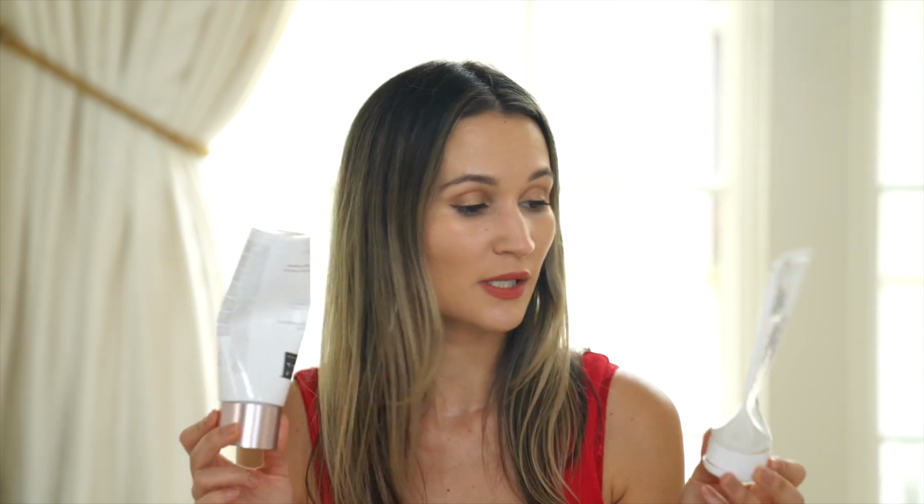Let's move on to hair. This is the Ritual of Sakura shampoo and conditioner. I had purchased a Sakura set by Rituals. I love their bath foams and shower gels. So these just kind of came in a set together. I had never tried their shampoos and conditioners, and they were fine. I just feel like they were a bit too moisturizing for my hair type.